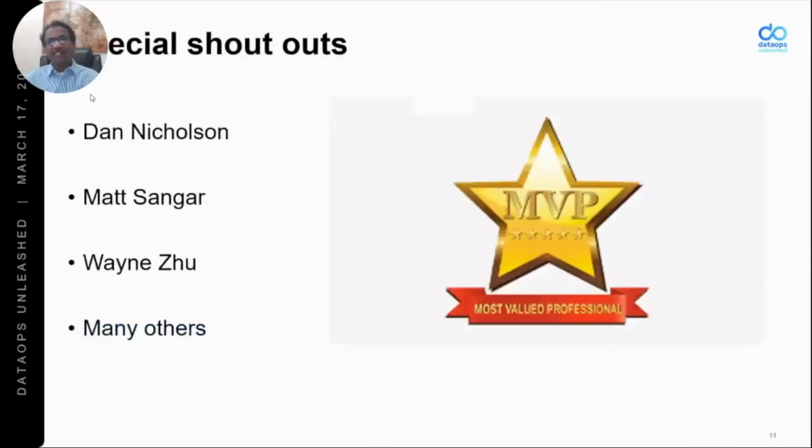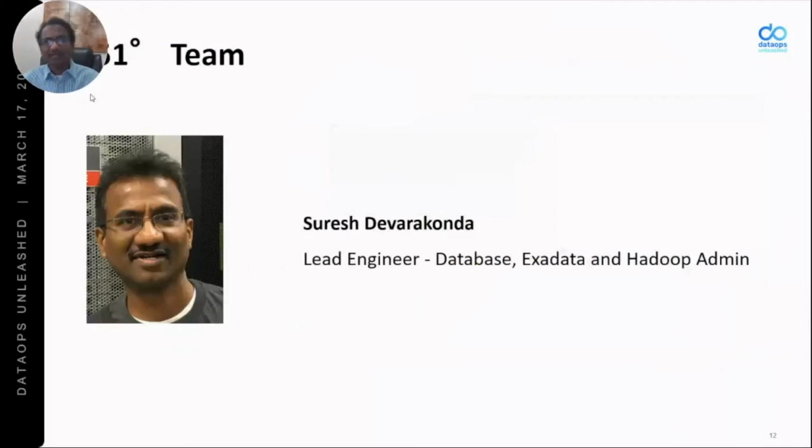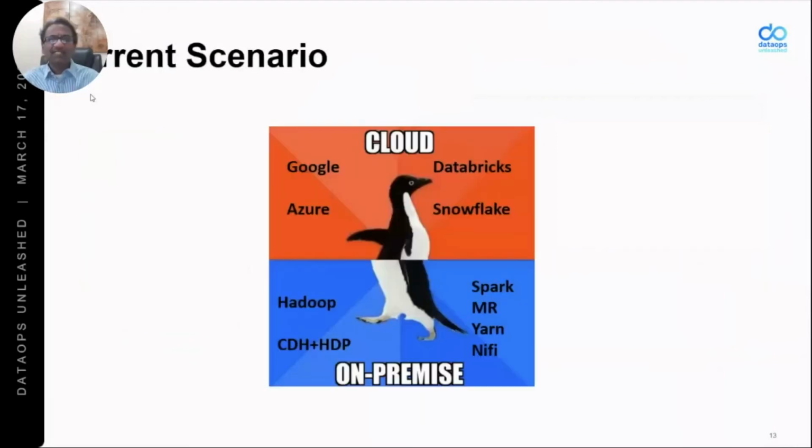Suresh? I'm the lead engineer here, supporting database, Exadata and Hadoop admins. I'll just go over this technical piece here, as Jeff said. So this is our current scenario. We have both on-prem and cloud environments, and we implemented Unravel like 2-3 years ago on-prem. Now we started implementing in our cloud too. On-prem, we are using Hadoop, Spark, Yarn, all those pieces. And on the cloud, we are using Databricks, Google GCP, Azure, and Snowflake. This is our current environment.